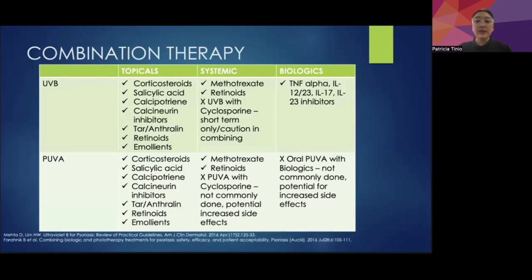To optimize treatment outcomes, we may combine phototherapy with other treatment options. UVB and PUVA may be safely given with various topical medications, methotrexate, and retinoids. Combination with cyclosporine is not commonly done, and we need to exercise caution due to the possibility of increased side effects. Many reports of UVB combined with biologics are available, while oral PUVA and biologics together also have the potential for increased adverse effects, and caution should be used for these.